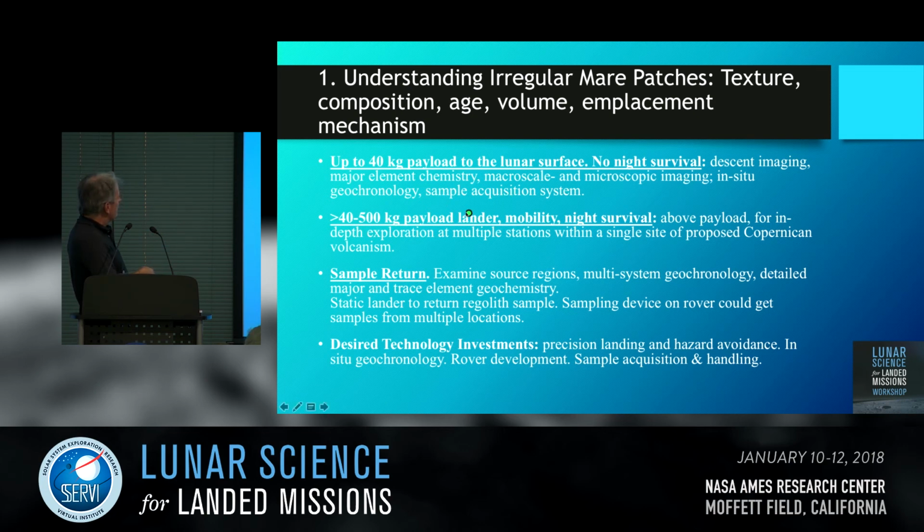Once you've got more capability, 40 to 500 kilograms or so of payload to the surface, and mobility, and the ability to survive the night, then you can actually go to any of these locations and really thoroughly explore all the lithologies, the geochemistry, and the textures in all these different locations. So it's hugely enabling to do that. Sample return, obviously, if you go and grab it and bring it back to the Earth, then you enable all the things that Chip Shearer was telling us about earlier today, which is really a gift that keeps on giving, of course. I'm not going to talk about desired technology investments, but we can later on during questions if you want.